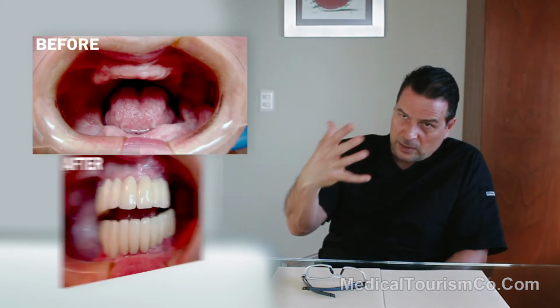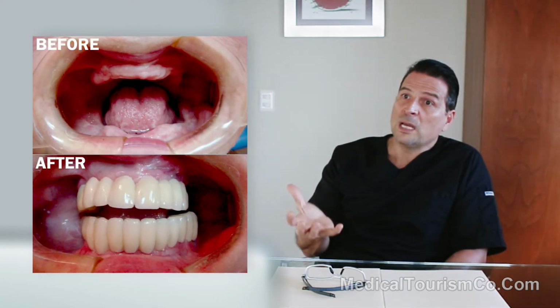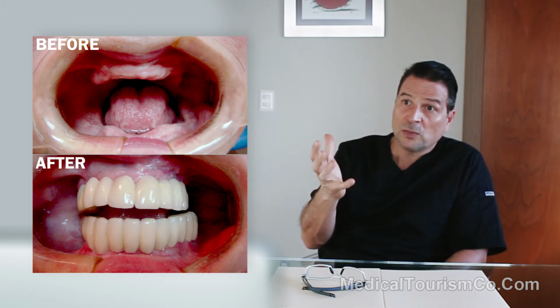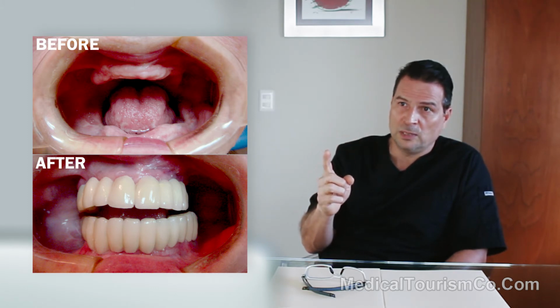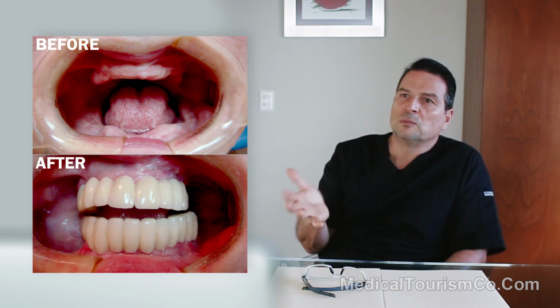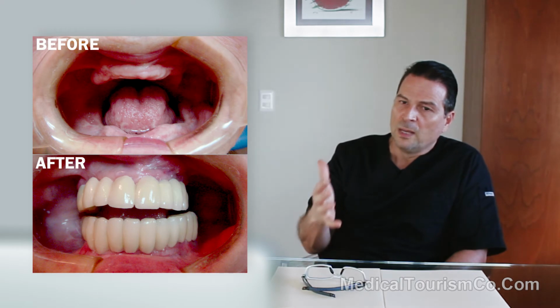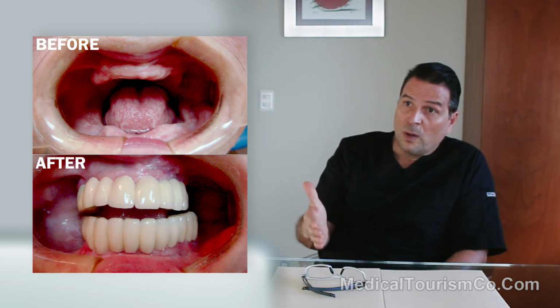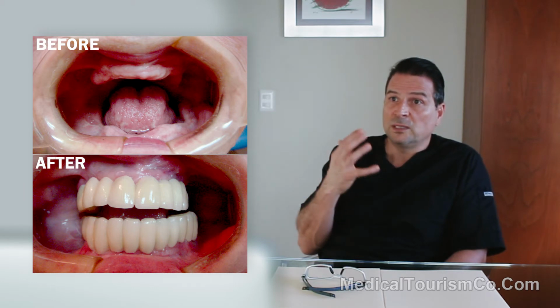So in most of these cases, what we do is we extract the teeth, we place the implants, and we attach the prosthesis to those implants in the same appointment. This, of course, is a temporary prosthesis. And this prosthesis will be changed in 4 to 6 months after that procedure is done. But part of the advantages of this is that the patient walks out of here with a fixed set of teeth.